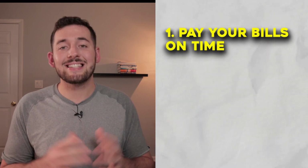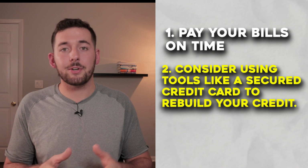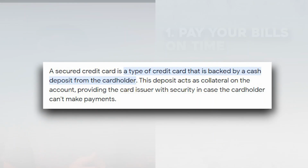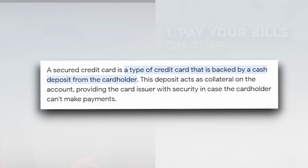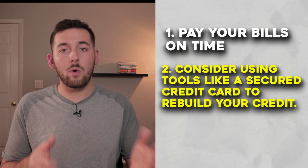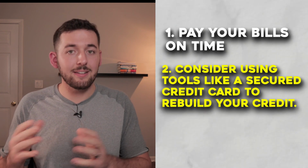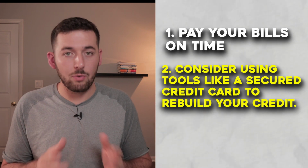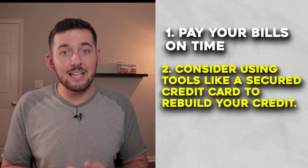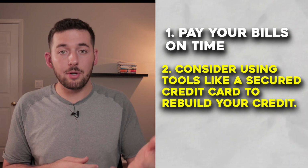Tip number 2 is consider using tools such as a secured credit card. A secured credit card is basically a credit card that sets the credit limit by the amount of money you pay for. In other words, a credit card that requires you to put down a security deposit in order to open a credit card. Your deposit protects the issuer from losing any money if you do not pay back the money that is owed on the credit card.